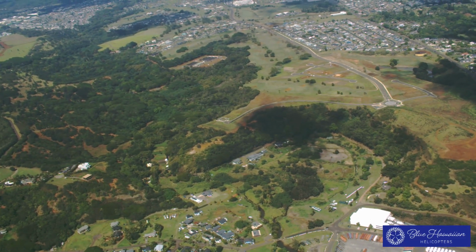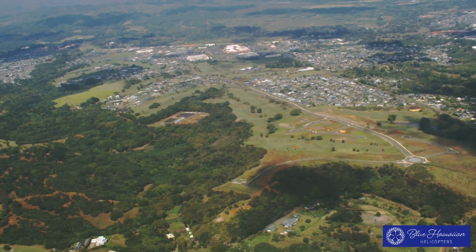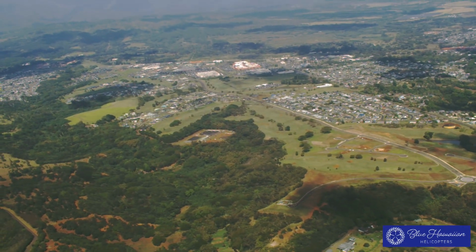This is the only deep water port on island. It's where our cruise ship comes in. It's also where all of our cargo ships come through. Bought anything on the island, there's a good chance it came through here at some point.